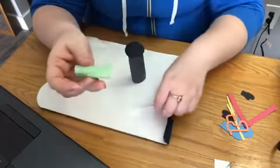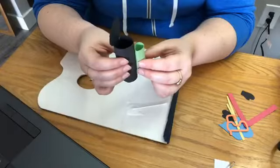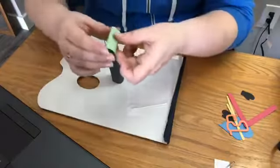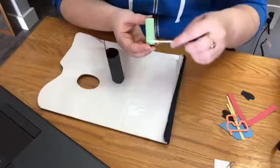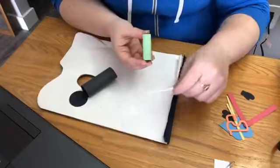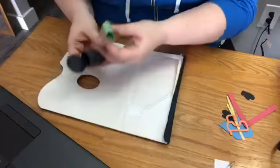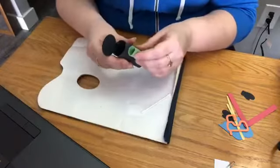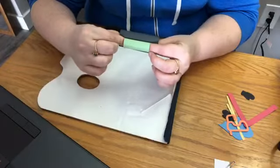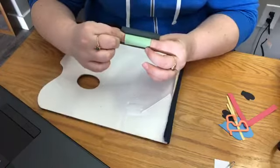There we go. And this scuba tank is going to go on the back of our scuba diving underwater archaeologist. So we'll put some glue right where the seam is, because that way we don't see it. Oh, we fell over. It's okay. Put some glue there. Again, not too much. And I'm going to stick it right on there. And again, hold it for a few seconds until it dries. A few more seconds.